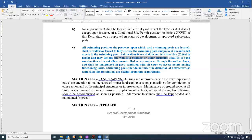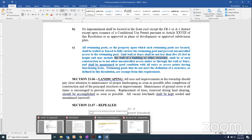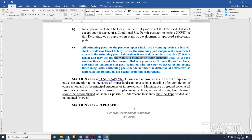That's fine with me. The only question I was talking about, regional planning pointed out that some swimming pools might not meet the definition of structure, can be quite large. We might want to be careful with just saying swimming pools. Because this, I take it, is for basically in-ground pools, and above-ground pools do not meet the definition of a structure. We sort of talked about that, Mark, while you were logged off. But above ground pools would still have to comply with Delaware County restrictions. Yes.